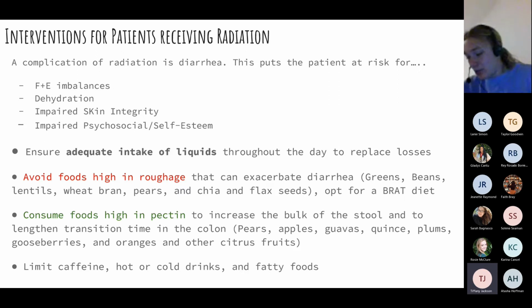So think of your traditional health foods, your quinoas, your flax, all of that, that kind of helps with nutrition. We want to avoid those because diarrhea is really common with these patients, and we really want to put them more on that BRAT diet, the bananas, rice, applesauce, toast, etc. Just to kind of deal with the diarrhea.